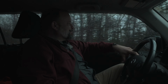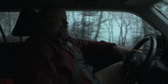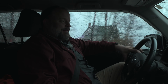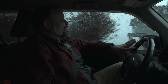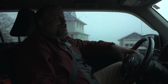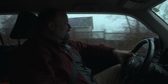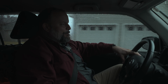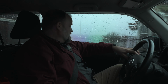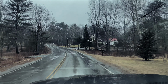Welcome back, everyone. So today I am driving down to Pemaquid Point. There's a lighthouse there and lots of neat rock formations, so I'm hoping that's going to really pay off. It is chucking it down, pouring rain. I did bring my waterproofs, but it's really, really raining. So I may not be able to do a lot of filming on this camera. Might have to use my phone.